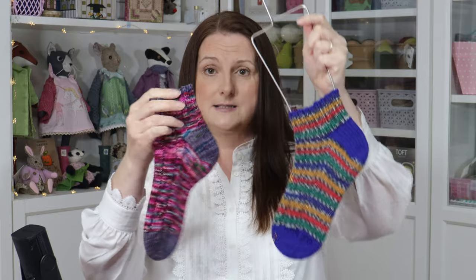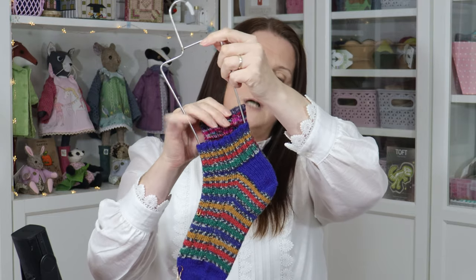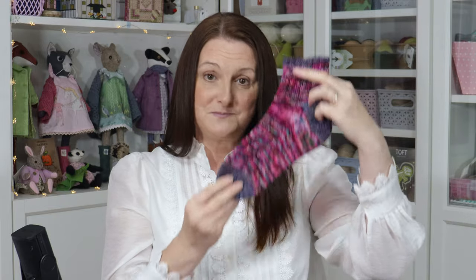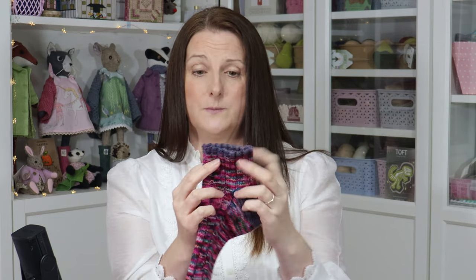Let me just show you that blue one again. So it is slightly longer. You won't see if I hold it up that way, will you? If you hold it up, you can see that one's slightly longer. Not by much, just 13 rows. And I love that colourway. So I'm really pleased with that. And I do have 2.5 little mini skeins left because I haven't used much. It's just a wee pop of colour up along the top. And I've got plenty to knit another pair. So I need to get those cast on.